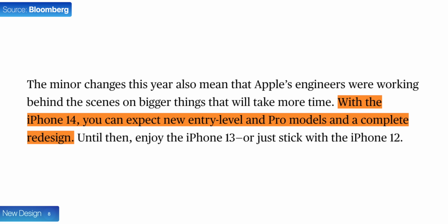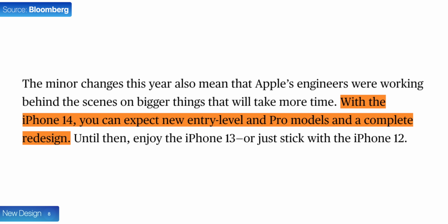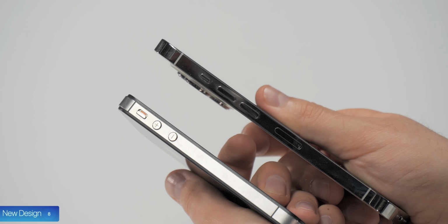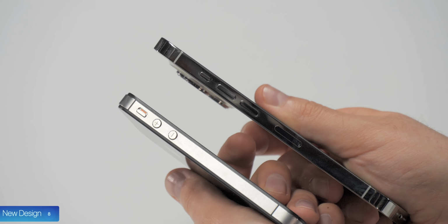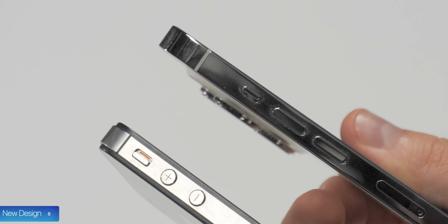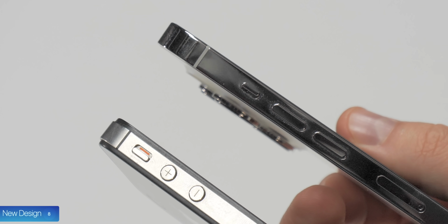So initially, I did take this with a grain of salt, but then Mark Gurman did say in his Power On newsletter that the iPhone 14 would indeed feature a complete redesign, so I think that this is looking more likely now. From John's and Ian's render, we can see that the frame is almost identical to the iPhone 4's sandwich style of frame, where the display and the back glass were sitting on top of the frame rather than the frame being flush like it is now.